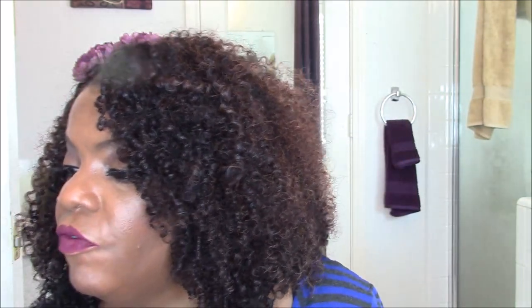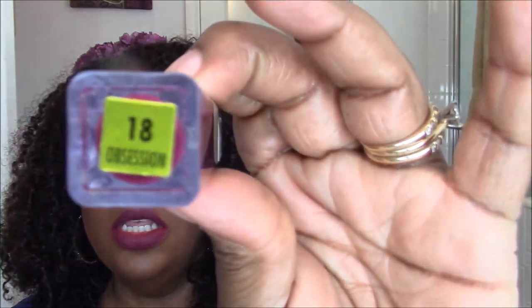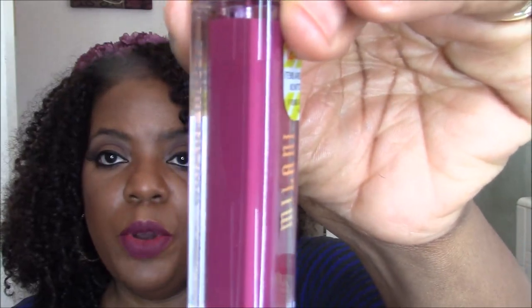And y'all, I've been having this lipstick on since 8:30 this morning, and it is now almost 5 o'clock, 4:57. I have not had to redo this. I have eaten, I have drank, I have done everything. This lipstick stays put. I love it. And this is in the color that I'm wearing today, Obsession. That's what this looks like. It's a real pretty purple.